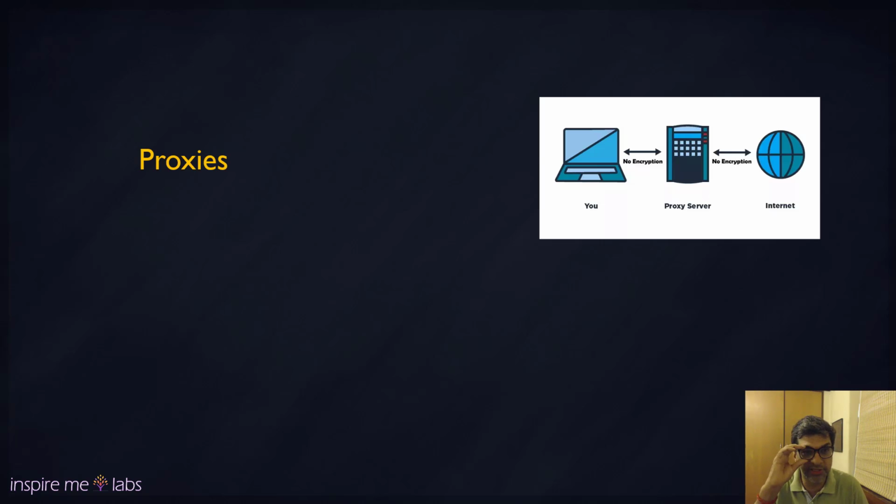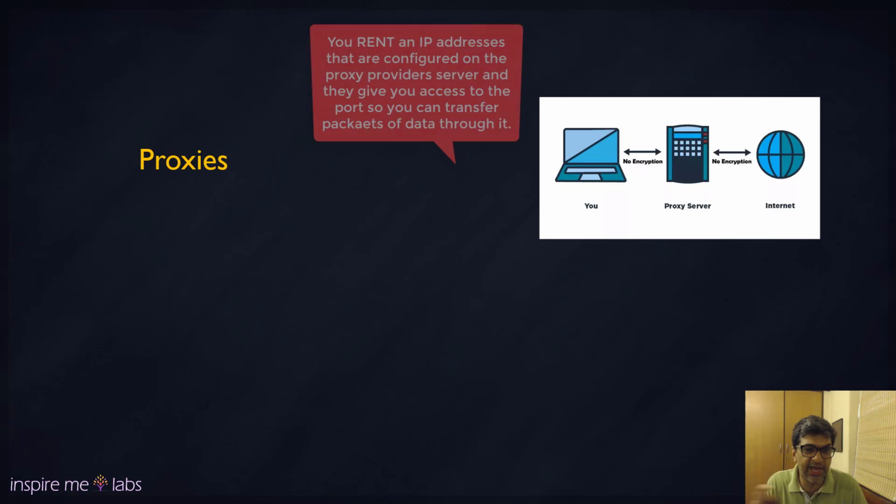So then what happens is, I put in the proxy IP address. It's an IP address, right? A proxy is nothing but an IP address, and there could be public proxies and private proxies also. Public proxies don't require any password, and anyone can route traffic through them. And private proxies require a username and a password to log in.